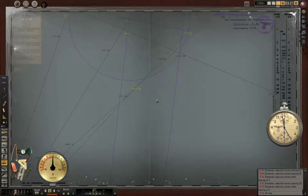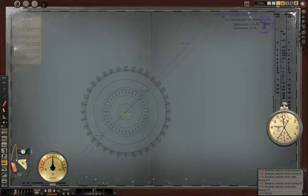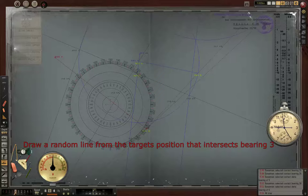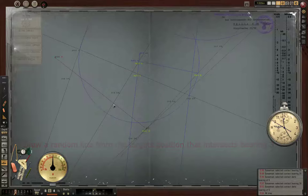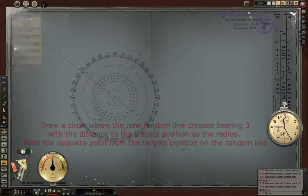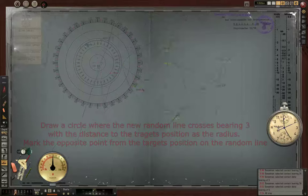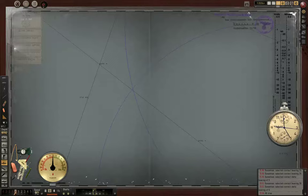So what we need to do now is we need to go to this point, and we are drawing a random line from here that intersects our third bearing, like so. Okay? Alright. And now I will do what I've done before. I will go to this crossing and I will draw a circle with the radius to the target's position. There. And I will place a mark where the circle intersects the random line that we just made. Just like so.